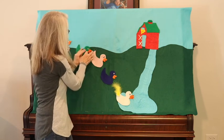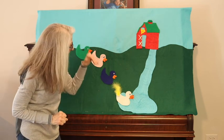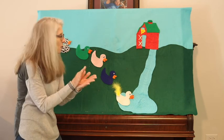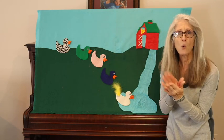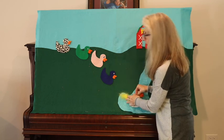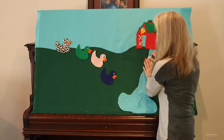But the one little duck with the feather on his back, he led the others with a quack, quack, quack. Home from the river they would come, a wibble wobble, ho hum hum.